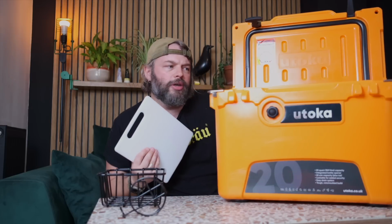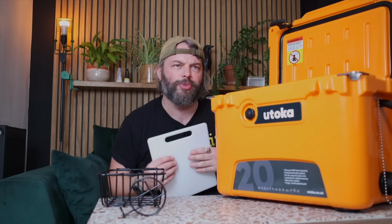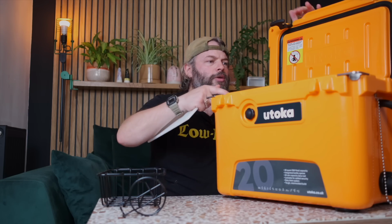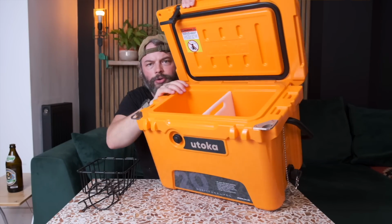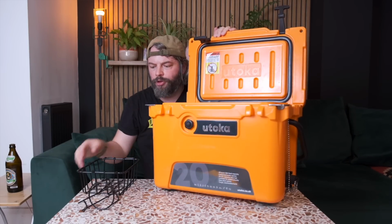Now, I talked about the idea of putting food in here. Maybe you don't want your fresh meat and stuff in with your beers, in which case, all you do, slide this down the middle, and you've got a great dividing line there between your beers and your food.